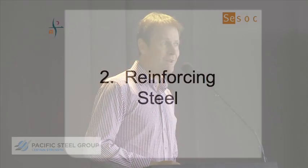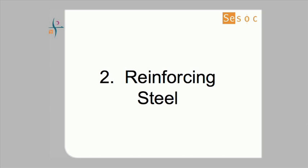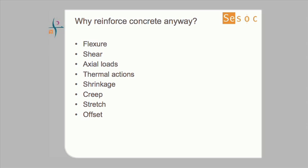So getting back onto topic now, reinforcing steel, what do we do? We know about a lot of the things we put reinforcing into concrete for. We put it in there to resist bending, to resist shear forces, for axial loads, a whole variety of reasons. And those are all good reasons. And we can design to those things pretty well. We know what some of those effects are. We've got codes and standards to deal with that. It's important we get it right, but we know those things.